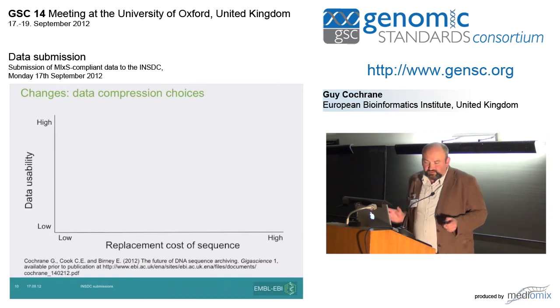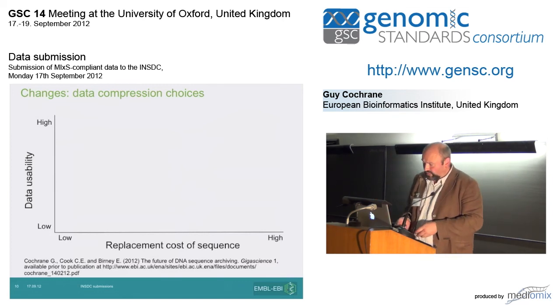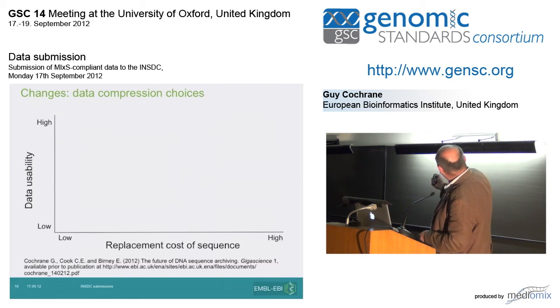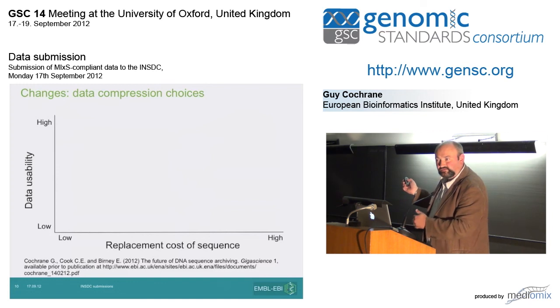And so think about this in economic terms, and there's a paper that we've just published recently in GigaScience. Think about this: we have two axes. We need to consider the cost to replace the sequence. Now, if we do something to the data set that makes it less useful, we need to replace it somehow, if we ever want to get back to it. That could mean resequencing a stored sample. It could mean rerunning an experiment on some physical sample, but it could mean going all the way back and resampling. So depending on the nature of the sequence and what led up to it, there's a huge cost there.